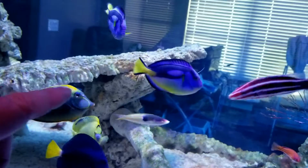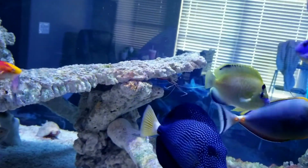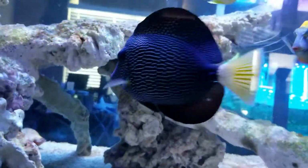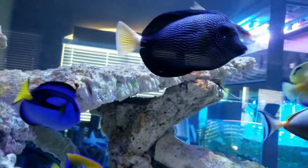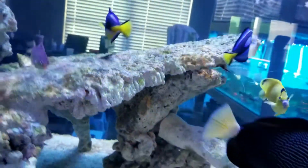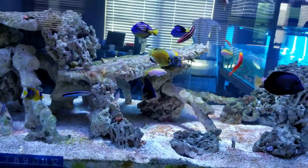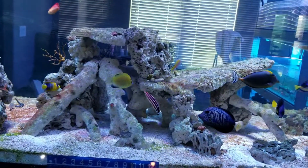The fish like to pull up. There's a cleaner shrimp right here, and this is the cleaner shrimp station right here. They swim up underneath the crack right there, and the cleaner shrimps start to clean them. See, the fish are already looking for more food, and they've already been fed twice today.